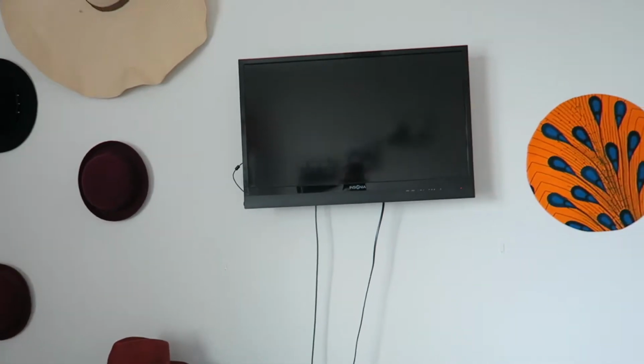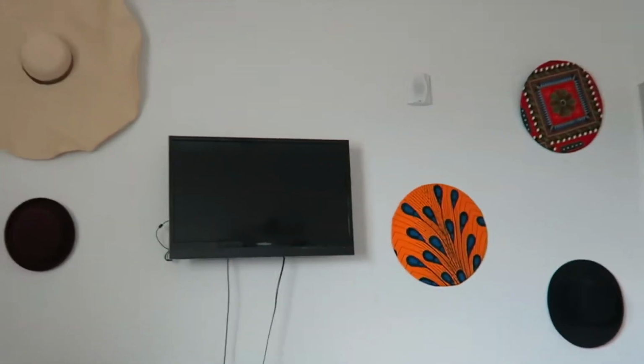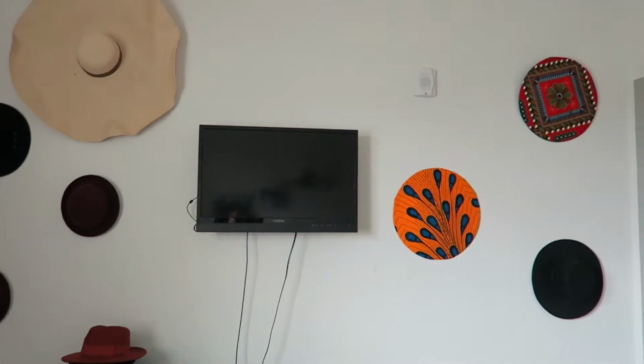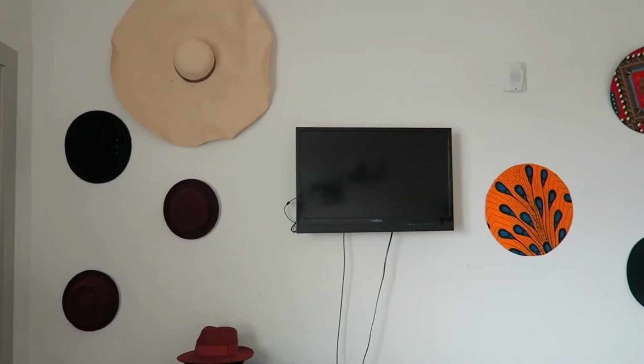Meanwhile, I had those two hats here, but they started to make the room look claustrophobic. I don't know if that makes sense. I know hat walls are not cool. I've been watching Married at First Sight, and she's like, hat walls are not cute, blah blah blah. So I know they're not cute, but we'll see.